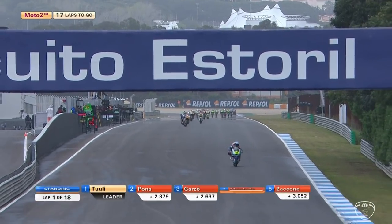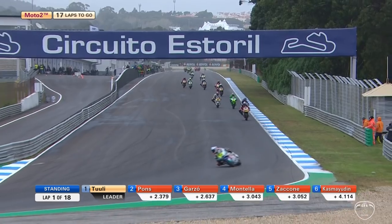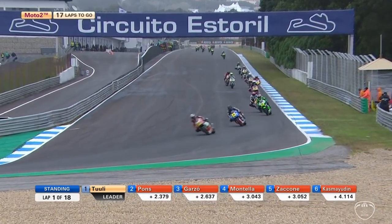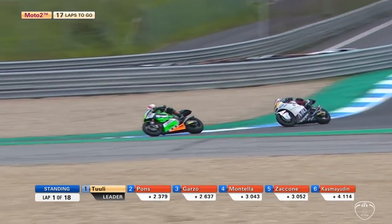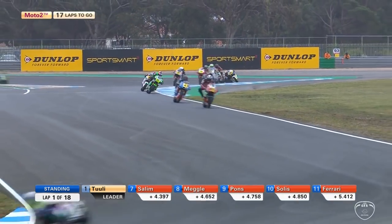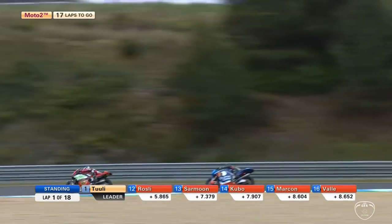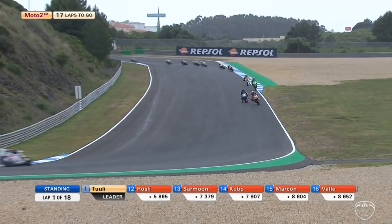Oh, yes. 2.4 seconds. Nicky Tooley has pulled the pin at the start of this race. He's not messing about. He's not waiting for anybody else to try and have any battle in this one. He's got 18 laps and already he's trying to break clear. Edgar Pons and Hector Garzo in second and third have got themselves a bit of a challenge on now. Meanwhile, Yari Montoya, the man who probably should have won the opening race of the day.